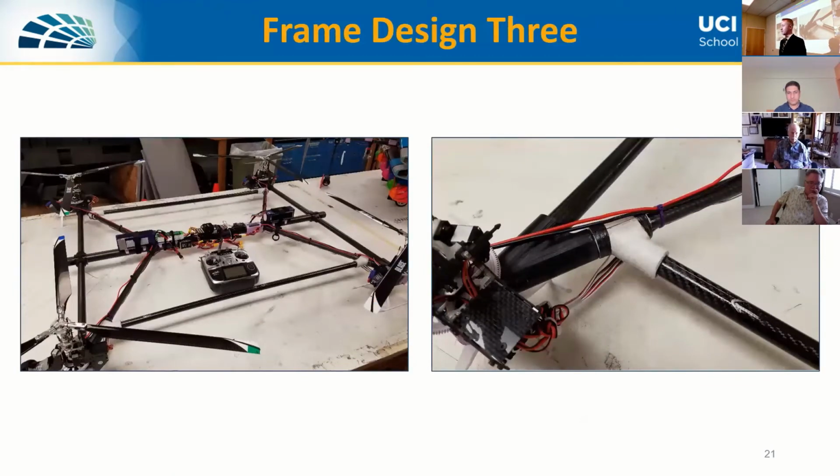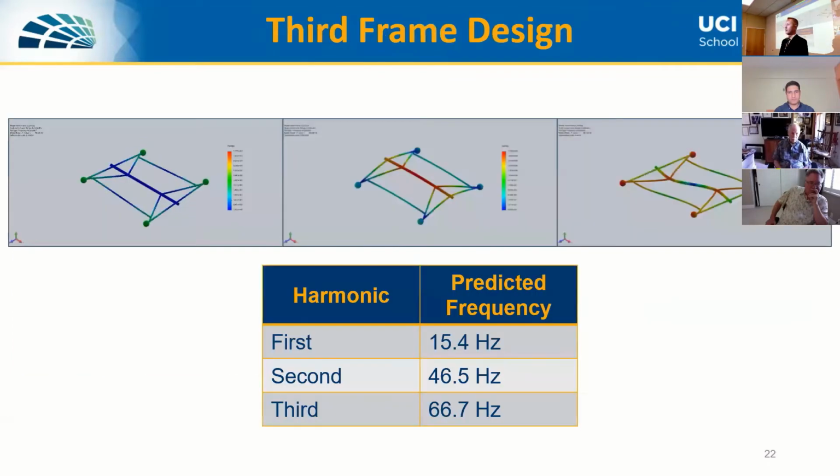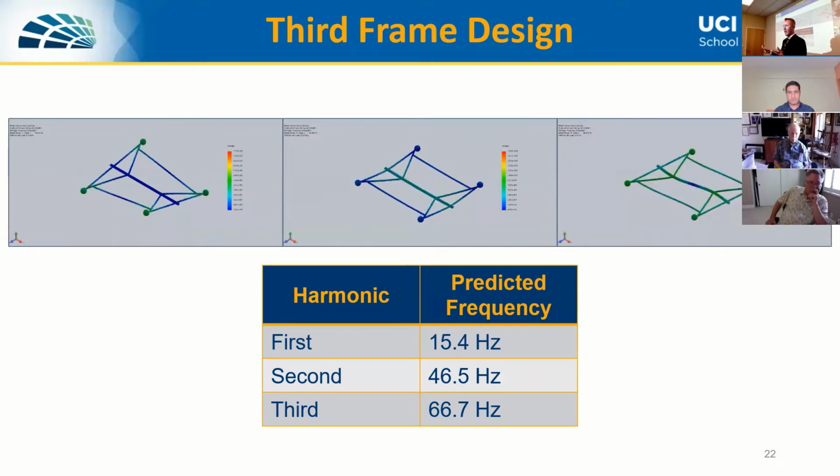So after repairing the fuselage using a carbon tube joiner and some carbon fabric wrap, these lateral strut braces were added to effectively eliminate all in-plane motion of the airframe. Consulting the FEA model once again, we see that there's one remaining mode shape and frequency kind of within this range of frequencies that have caused damage up to this point.